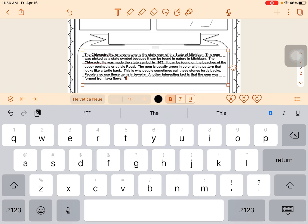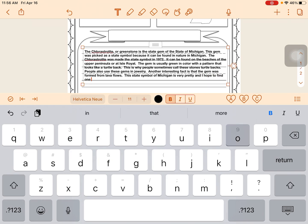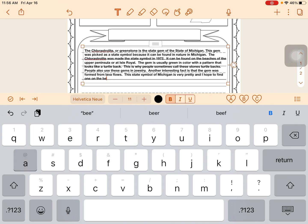And then I'm going to give my opinion and wrap up this paragraph. This state symbol of Michigan is very pretty. I think it's very pretty, and I hope to find one on the beach someday.